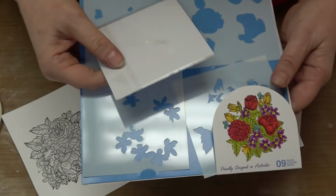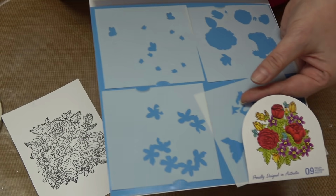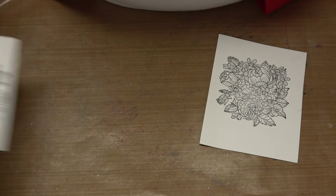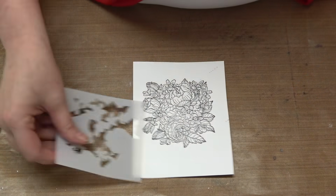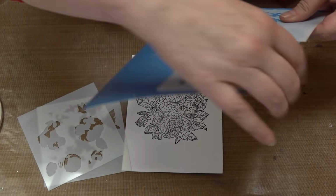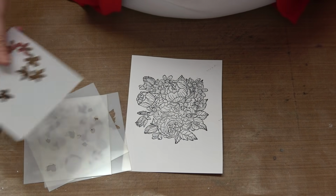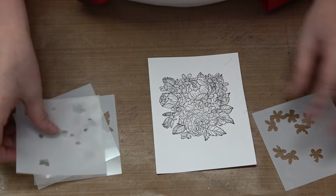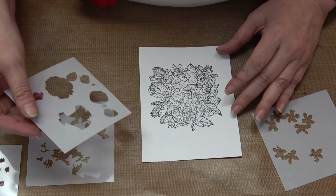I'm going to play with the stencils next before I get to the die cutting. Let's just put the die right there. So now I've got my stamp here, and I've got my 4 stencils. 1, 2, 3, 4. And these stencils are going to layer right on top.